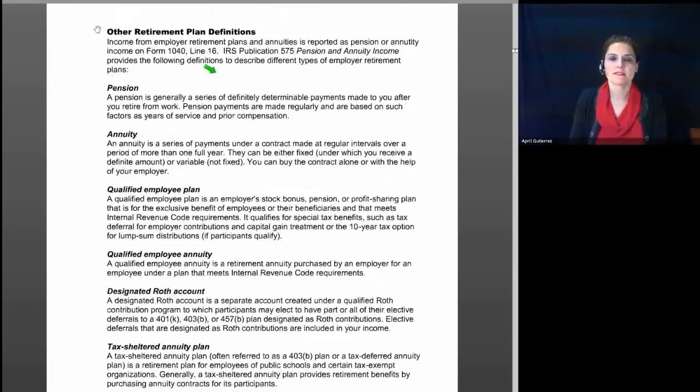Now, we're also going to look at some other definitions you should probably be familiar with. Some of them are rather elementary. Others may be terms that you've heard but you're not quite sure what they mean. All of the definitions I'm about to give you on this page in the manual come from IRS Publication 575.